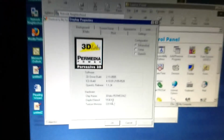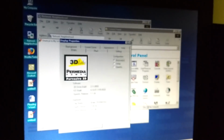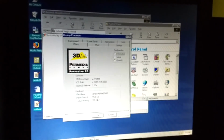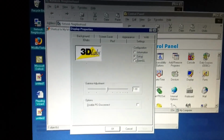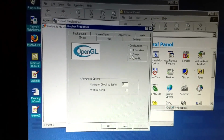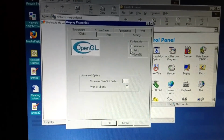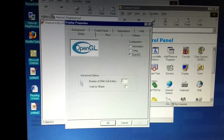Another thing about Windows NT, Windows NT does not have DirectX support. Microsoft never gave Windows NT DirectX support. It's limited only to OpenGL. I learned that from a very old boss of mine, who I believe had a brother or something way back in the day who tried Windows NT on a personal computer and found out it was no good for gaming because there was no DirectX support.